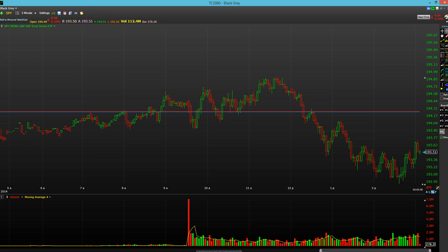Well, let's take a look at the SPY first, and the SPY has been on a bit of a roller coaster today. Here's the open right here. We had a bit of a down at the open, pop back up, down below. The red line is where it closed yesterday. So down below the close, and then up, down, and then it looked like it was going to steadily move up.